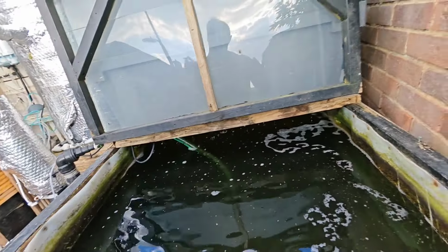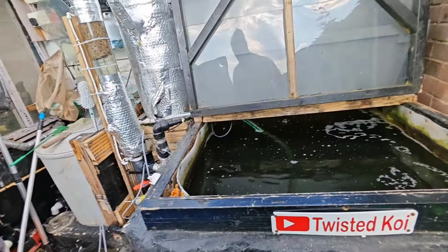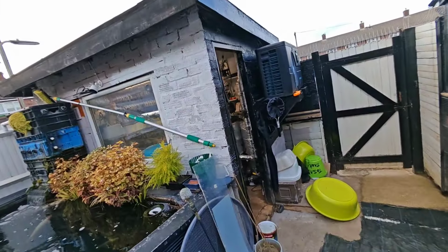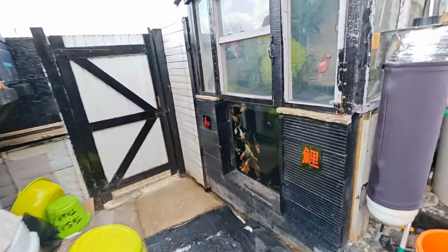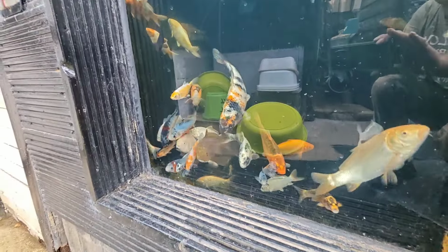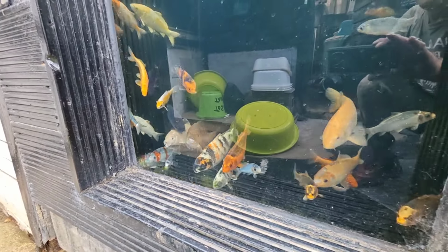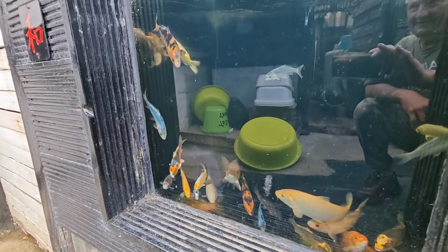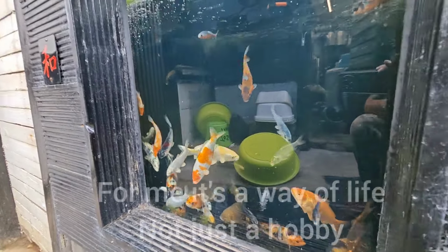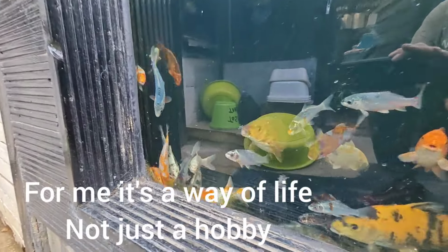So yeah, these are going to go in there. That'll get topped up. I'll finish topping that one up in there. Look at that. Doesn't that look good? Oh, I just love my koi ponds. I really do. They bring me so much joy.